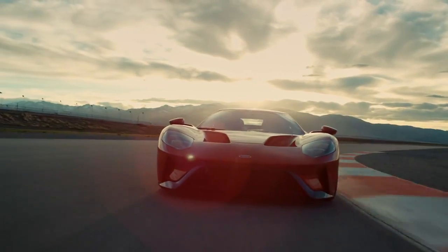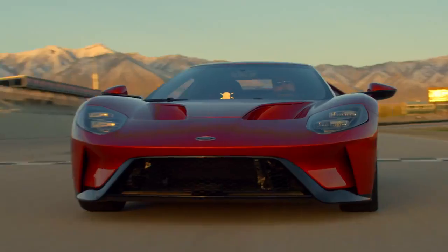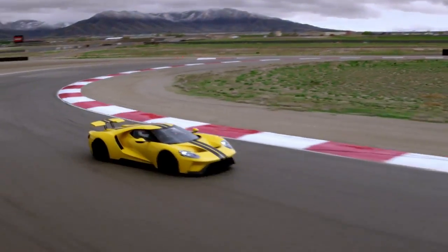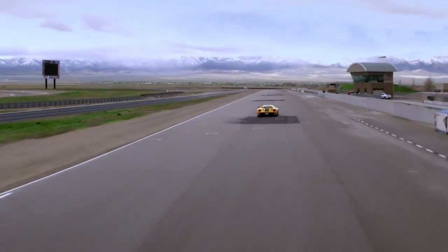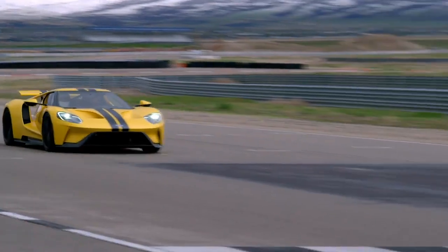When Ford executives decided to bring back the GT, one of the most iconic, best-loved machines, they knew they'd be judged by the past. But things have moved on. The new car needed to be modern and more efficient. Engineers did something unthinkable for an American supercar.